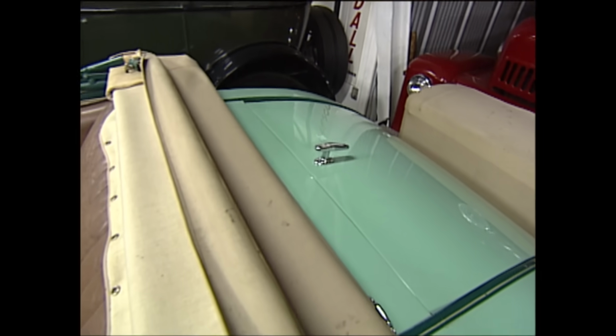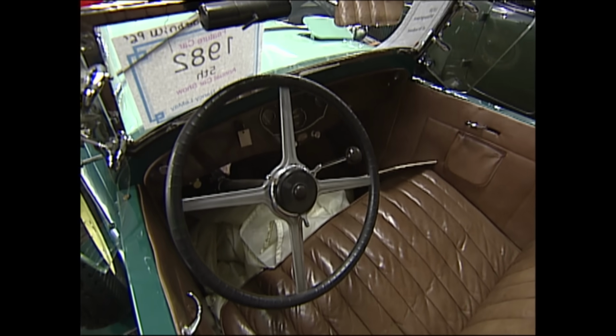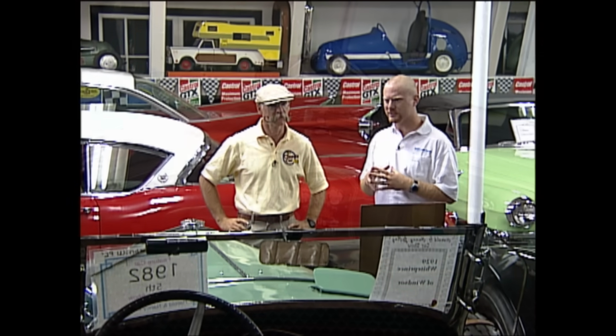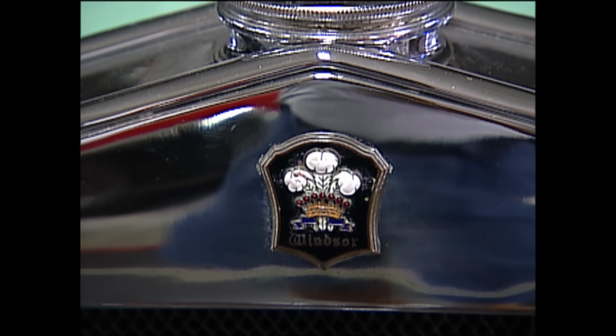Moon Motor Company out of St. Louis produced the White Prince of Windsor Roadster. And the reason was there was a bias in this country against anything that was American-made, that the British and Europeans have all much better quality. Well, Moon decided to take advantage of this, and so they named it the White Prince of Windsor Roadster. That's as British as you can get, I think.